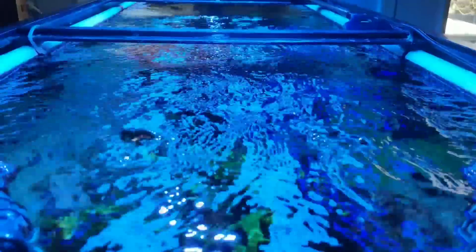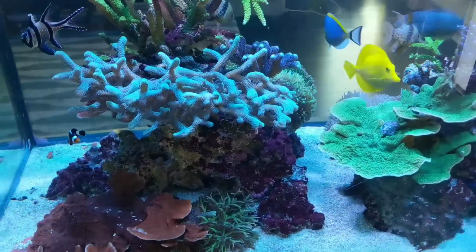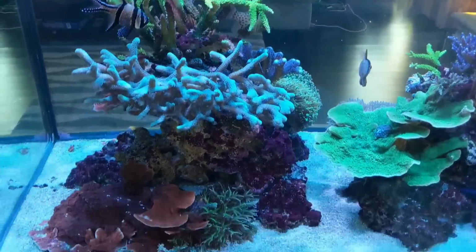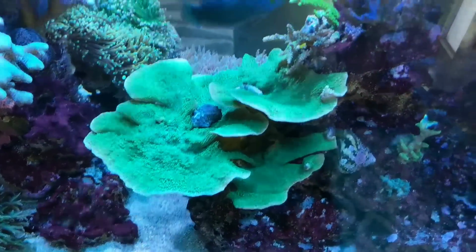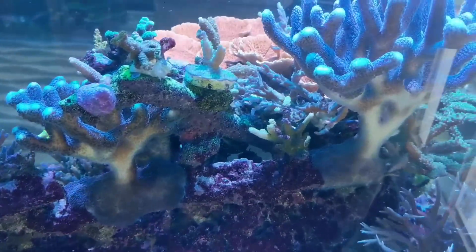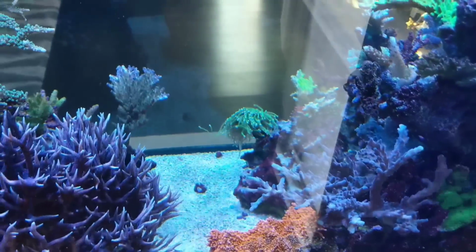Just giving you a look here at the top of the flow from the two gyres. Corals have grown. I've had to up my kalkwasser dosage a little bit just to deal with coral growth. And you'll see here the Monti cap has totally bounced back from whatever die-off it experienced. I probably should frag it at some point. A lot of plating is happening. Just giving you a quick look here. Corals, fish, everybody is fine.